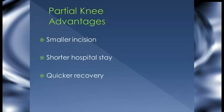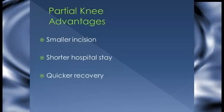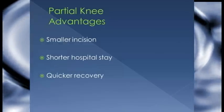We can do it through a smaller incision, typically 3, maybe 4 inches. The hospital stay is shorter. Many people want to go home the same day. I'm not yet comfortable sending people directly home from the operating room when we do knee replacement, so I usually keep them overnight, but most people go home within a day. And there's a quicker recovery. It's not uncommon to see people coming into the office for their first post-operative visit, 10 days, 14 days after their surgery, walking virtually normal, no canes, no crutches, very happy. So that's a typical partial knee patient.